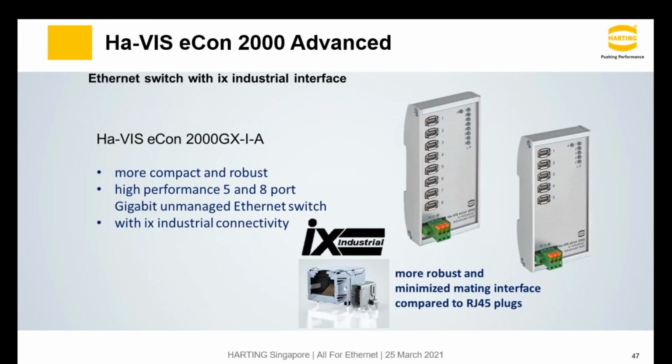Next, still on Ethernet switches, a further improvement on our 2000 series, where we deploy our goodness from IX Industrial onto our flat housing switches. Now we can increase the number of connected ports on the very same form factor compared to the traditional RJ45, just like what you see here. We established an 8-port IX, where in the past, in this form factor, we could only do RJ45. This means a better cost signature as well as a higher port density for customers to connect their various Ethernet devices.